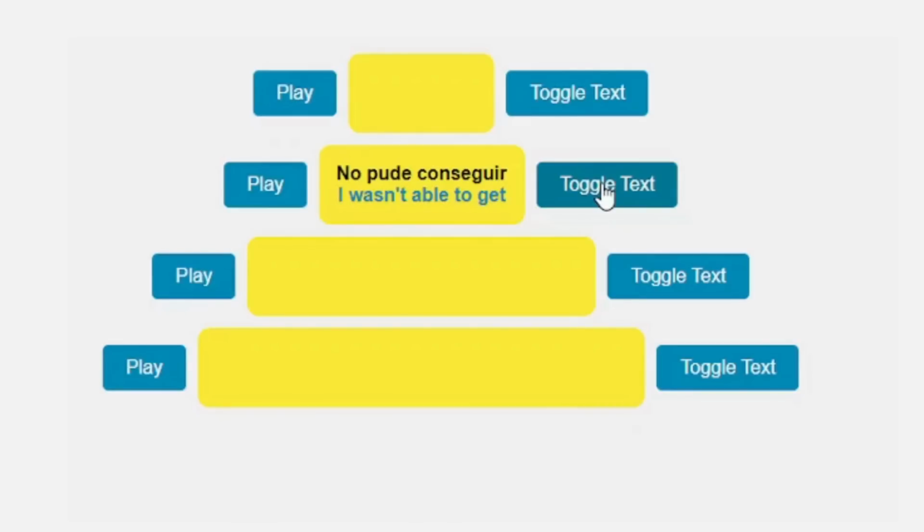I wasn't able to get. Okay, so it's building up. What's the next bit that's going to be added? No pude conseguir una cita.